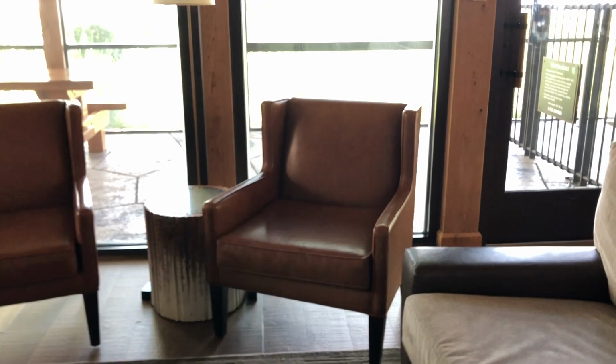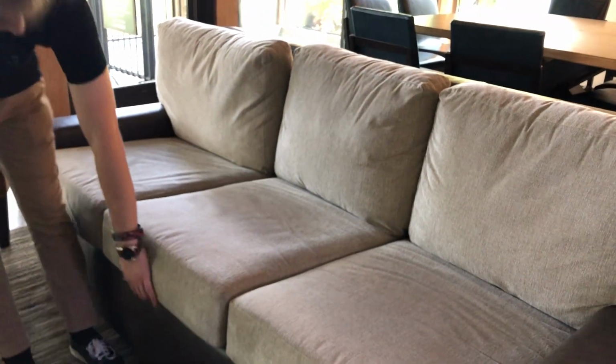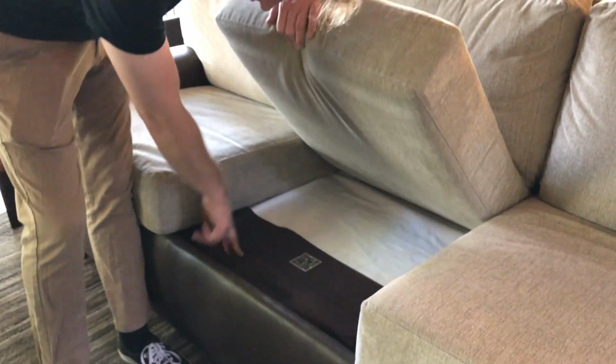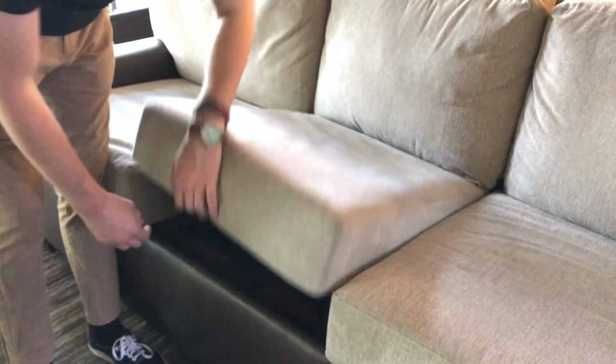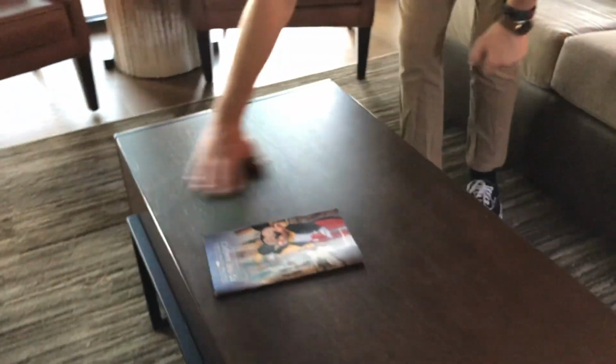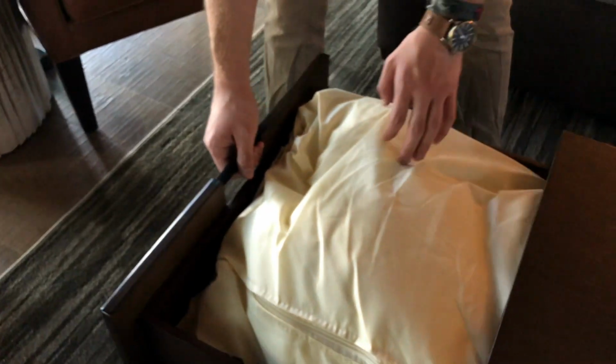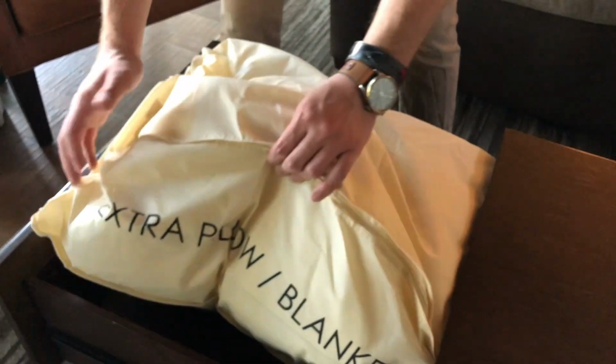The couch, pull-out couch as well. 2 people could sleep on there. Like I said, 3 people in the living room total could sleep in here. Coffee table, very nice coffee table. And when you roll this out, there's 2 pillows and a blanket that go in there.